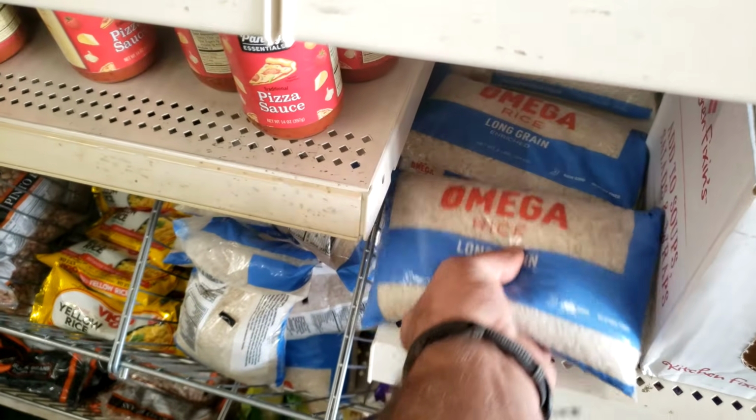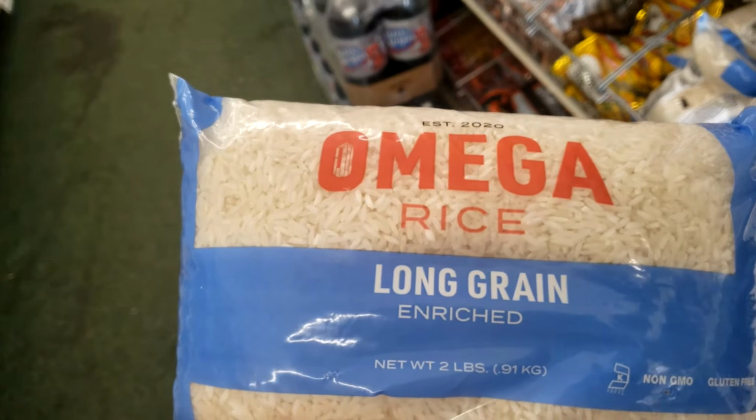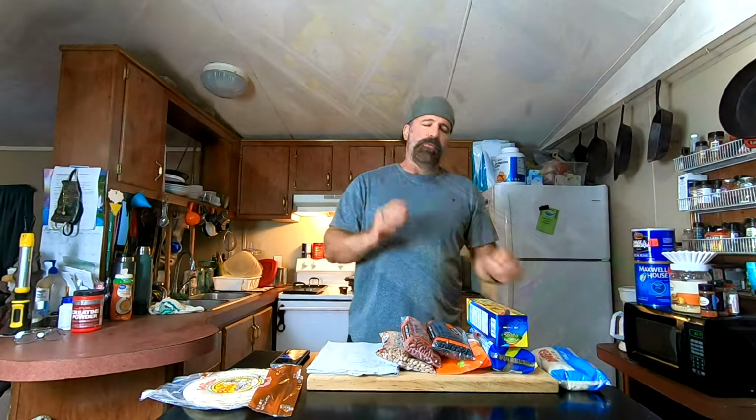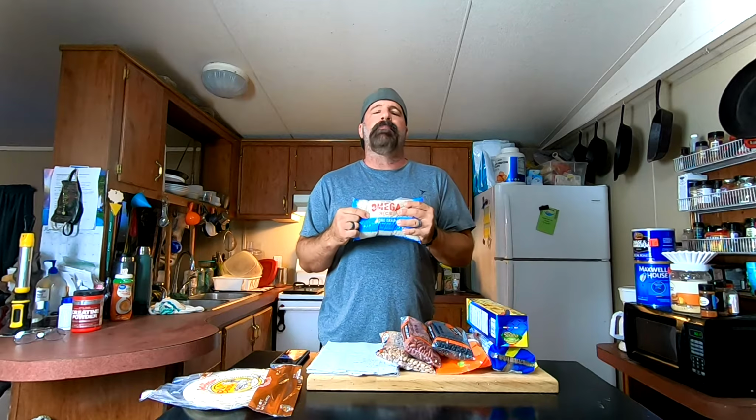Now, this is one that I have priced against everywhere else I can find. Obviously, I haven't checked Sam's Club or Costco, because there's none of them around here. But 2 pounds of rice. 2 pounds of rice for $1, guys. I don't care if you go buy a 20-pound bag at Walmart. You will not beat that price. It will not happen. Don't even try.